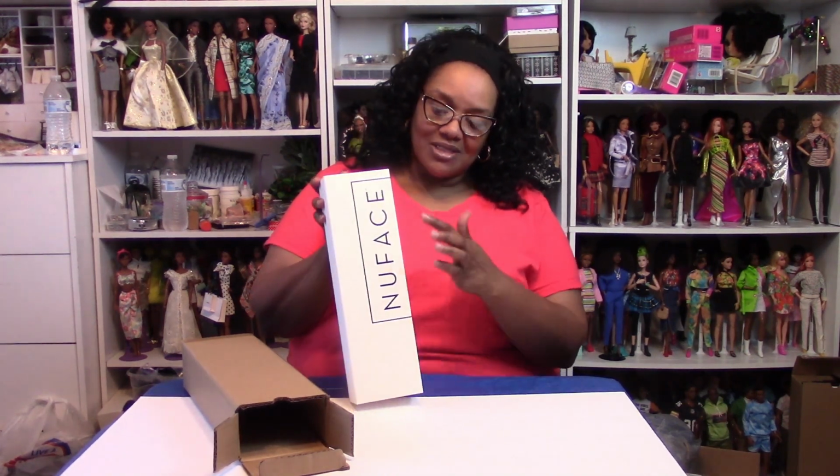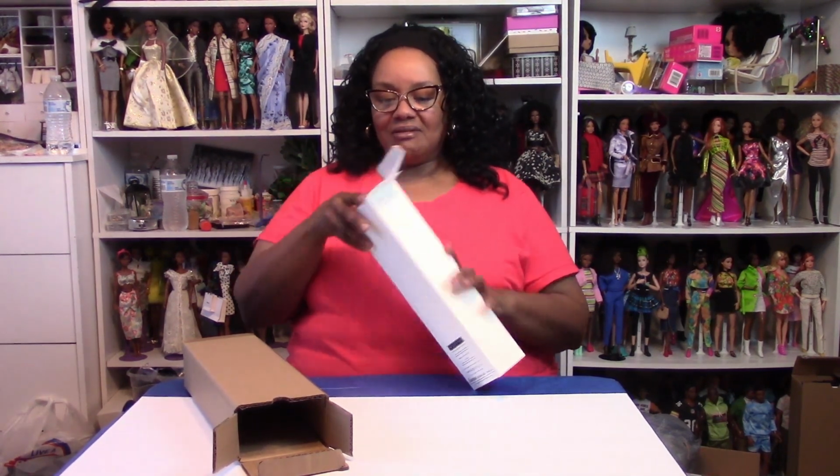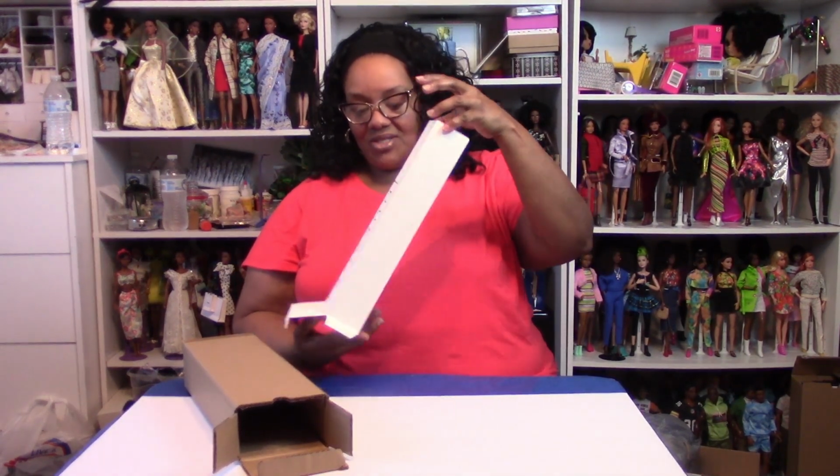Okay, so first takes, we're going to see what the packaging looks like. So plain white box. It has a texture to it. It says NuFace down the side. Okay. And then it opens here at the top. So this is some of the more economical packaging that they're doing, and I appreciate that because that doesn't drive the postage costs up. So this is the first take. This is what she looks like in the box attached to her liner.